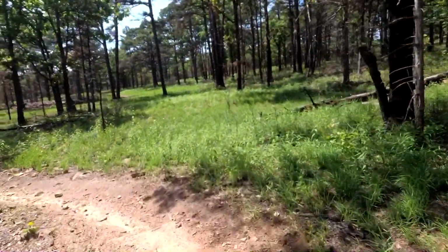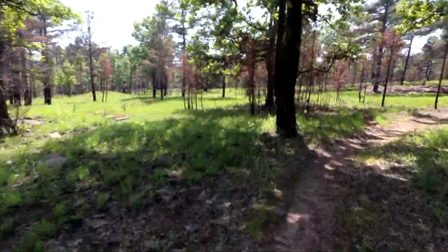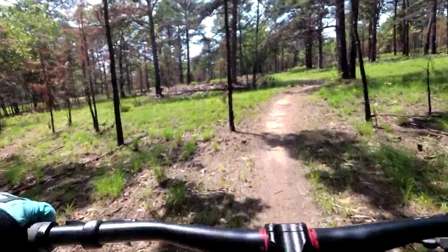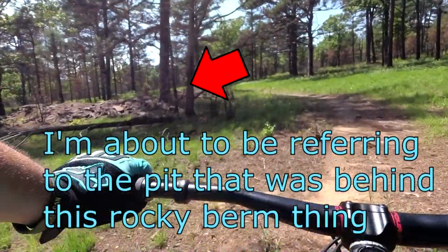It would be cool if they had like a pump track here, I think. Somewhere you could practice your skills. Since they don't actually have any like difficult parts of this trail.